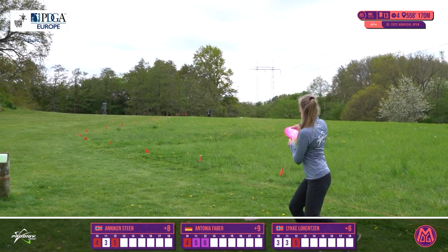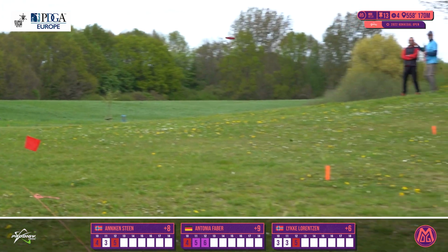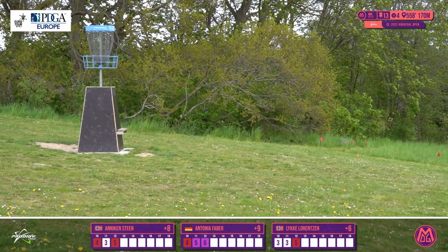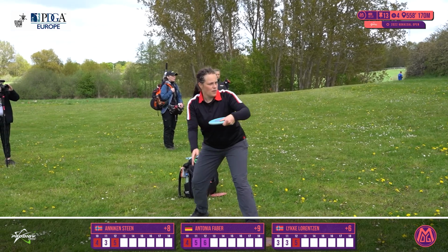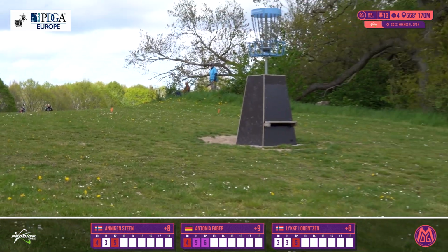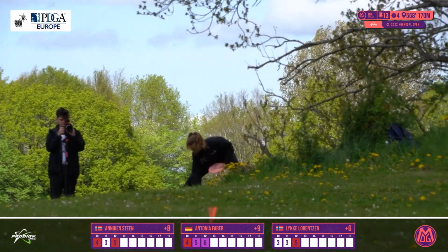Yep. It's the best drive of the group, and she's going after it on her second shot. Looks pretty good. She's up there. Gets a bit squirrely, but I think she's safe. I think she's inside the circle still. On the other hand, it's still a real tough putt. She's probably at 8 or 9 meters into the headwind, onto the elevated basket. I think I would probably lay up.